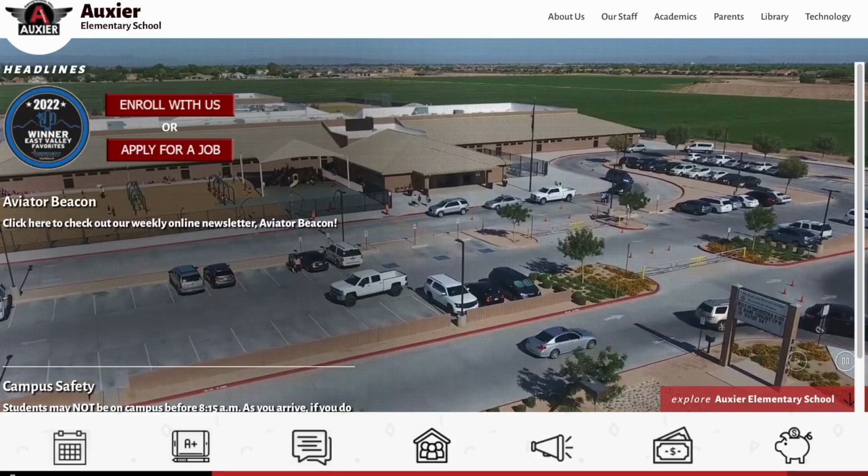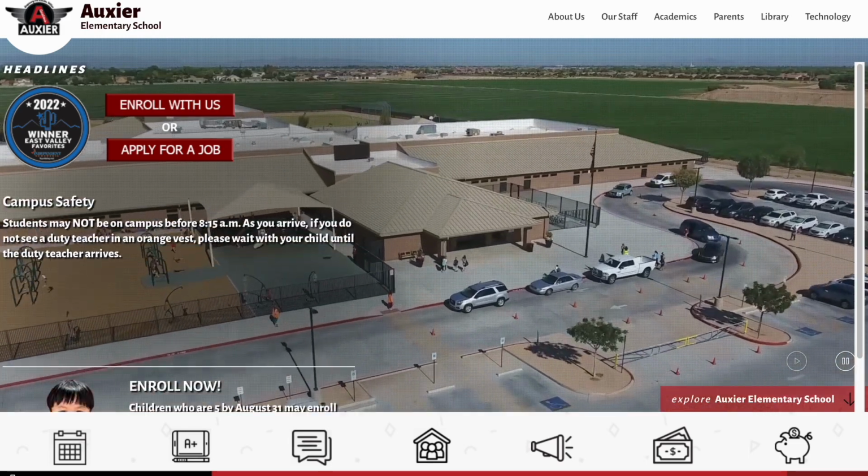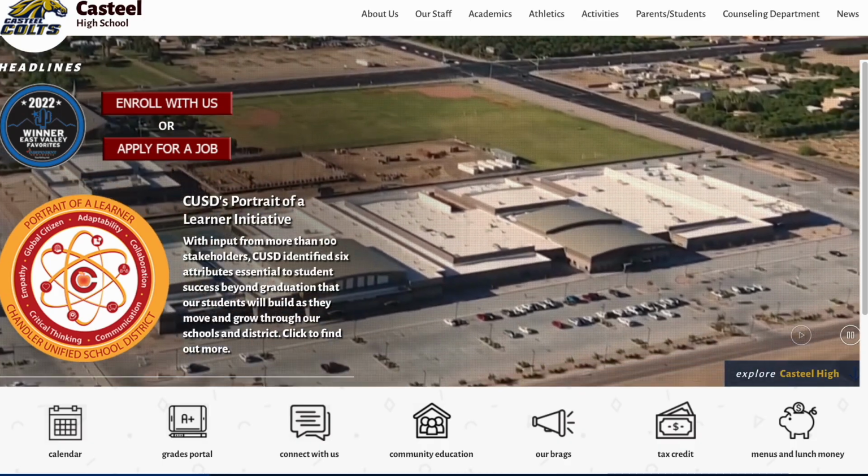So if you have kids, you're probably curious about the schools. So this community is within the town limits of Queen Creek, but it's right on the border of Gilbert. I mean, literally, you pull out and make a left out of here and you're into Gilbert. But this whole area actually falls into the Chandler Unified School District, and Chandler is one of the best districts in the state. So the elementary school for this area is Oxford Elementary for grades K through 6, and then the high school is Casteel High for grades 7 through 12.